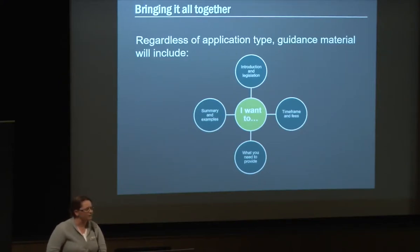We need information around time frame and fees. There was a big request about providing examples. So give us a scenario where this type of application might actually apply, so that we can get that vision in our minds and understand that that's actually where we want to be. And what is it that we need to provide? So what do you as an applicant need to provide the APVMA to address our statutory criteria?